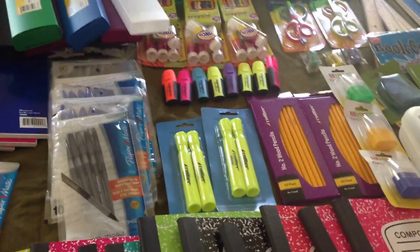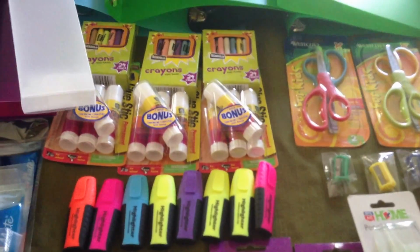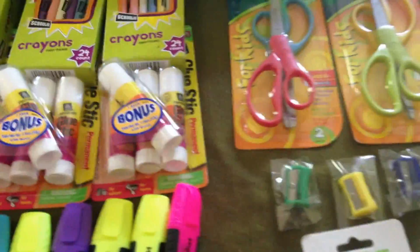And then we did go over to Office Max today. They have their same deal as CVS. If you spend $5, you get certain things for a penny. These glues here were 50 cents each on your first 3. The scissors were 50 cents each.